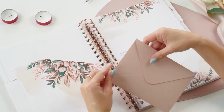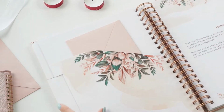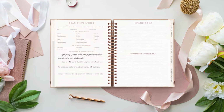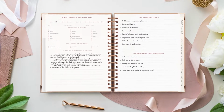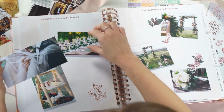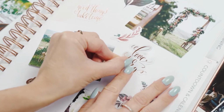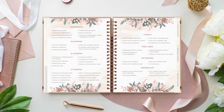Each section includes a durable pocket to store photos, receipts, or fabric samples, so you can keep everything you need in one place. Begin planning by creating a vision for your wedding, deciding on the ideal time for the ceremony, writing down any wedding ideas you have, and creating a detailed vision board. The more details you add, the easier it will be to understand what exactly you want your wedding to be like.